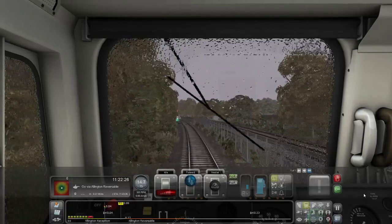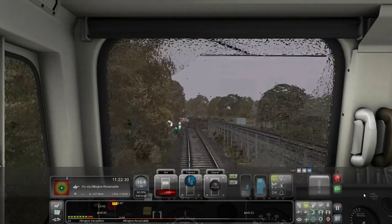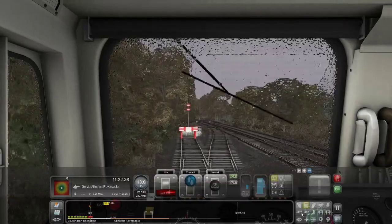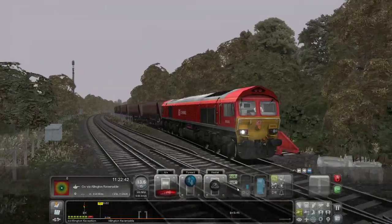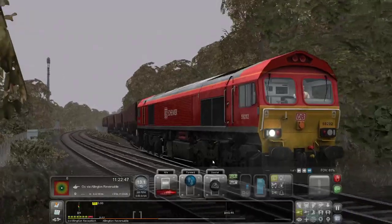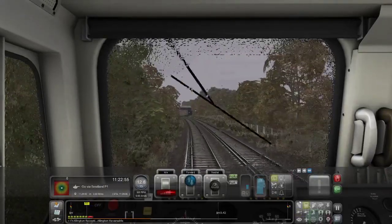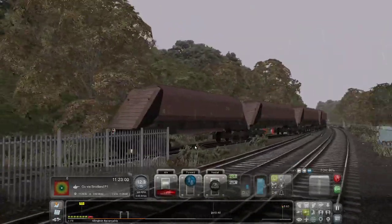All we can do at this stage is just keep on coasting. Do a cheeky peek outside. The weather is completely pants. It's a 365 that just went past us then. Or 375 even. Excellent.